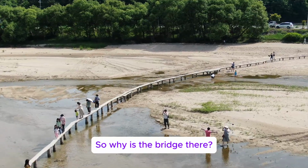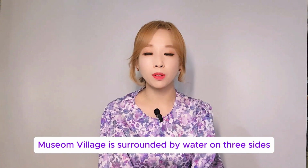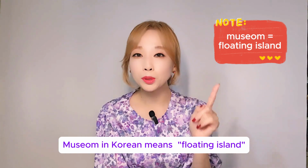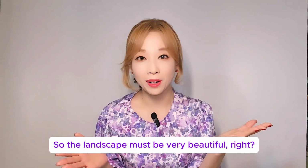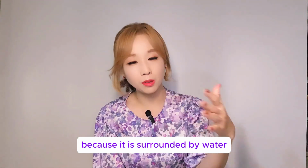So why is the bridge there? 2 streams converge there, and it surrounds Museum Village. So Museum Village is surrounded by water on 3 sides, and it looks like an island, although it's not an island. It looks like a floating island. Therefore, it got the name Museum. Museum in Korean means floating island. Yes. So, the landscape must be very beautiful, right? And there gotta be a bridge that connects Yeongju Museum Village to the outside world, right? Because it is surrounded by water.